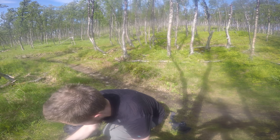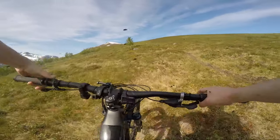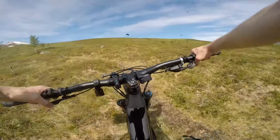Gonna let out a little bit of air from the tires because I think there's just too much air. I want more traction. So I let out about 5 PSI, I think, from my rear tire, so I'm guessing about 20 PSI. I'm hoping that above the tree line things will get easier, and they do.